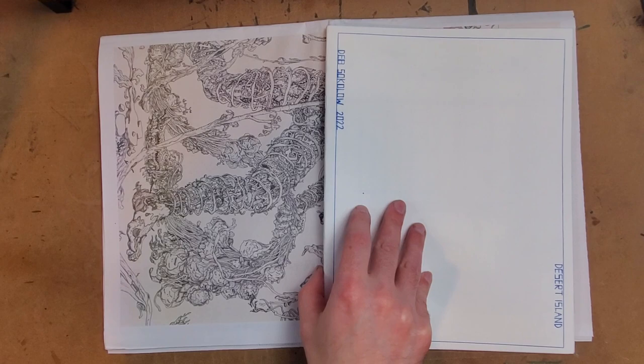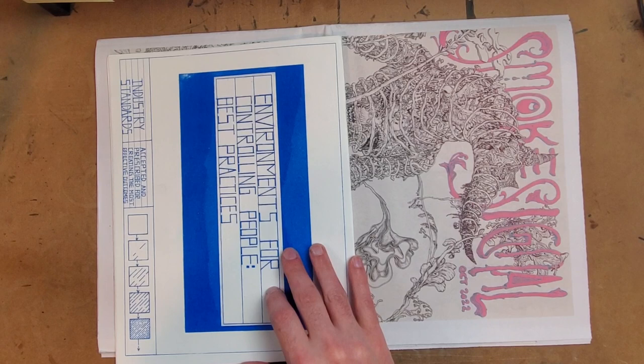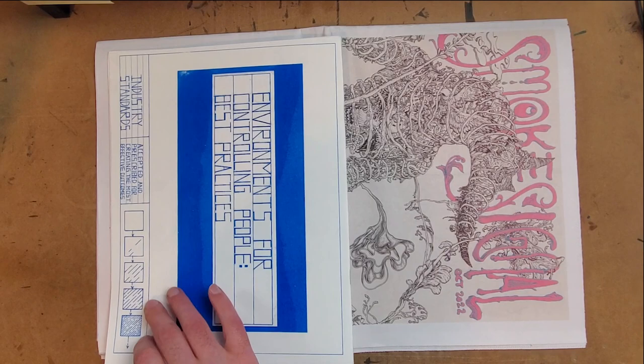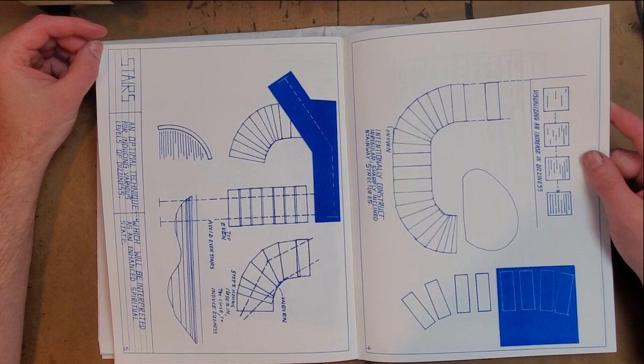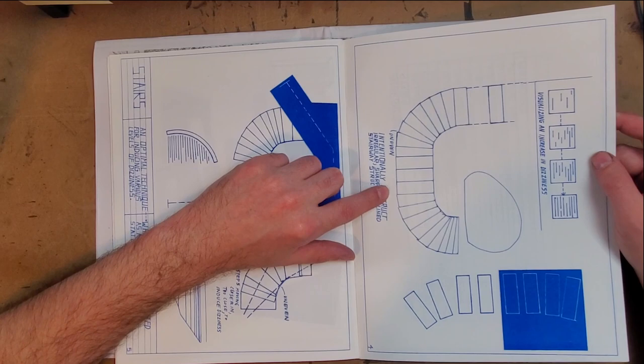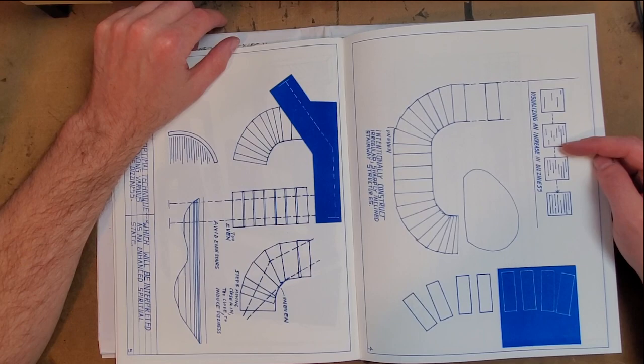This one is one they published by Deb Sokolow, and it's called Environments for Controlling People, Best Practices. And sorry, these are so big, I gotta show them sideways like this. But this is really a funny instruction manual on designing architecture for a way to make people uncomfortable and mess with people, which is a really kind of funny idea. And then the diagrams are really tight and well drawn, but they're also intentionally poor. Like they're showing intentionally making unevenly spaced stairs. And then there's always these visualizations of emotional states, like a visualization of increase in dizziness, but really it's just gradients and stuff.